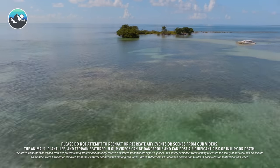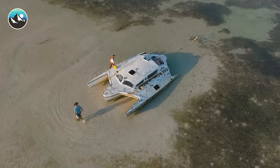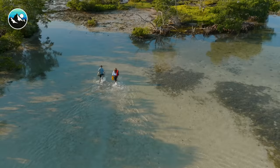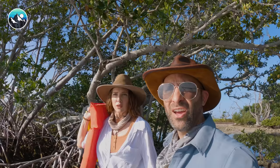Today, we are creating a worst case scenario. Imagine you're out for a day of fun in the Florida Keys, and your boat runs into rocks and a sandbar, and you become stranded. Now, you don't want to cook in the sun, so you try to make it to an uninhabited island. Will there be enough resources to save you until you get picked up?